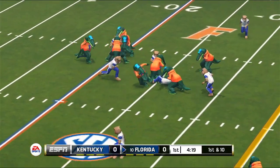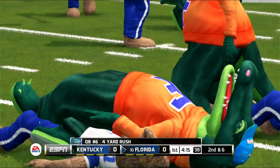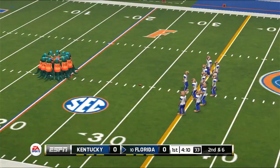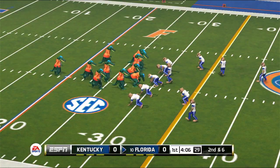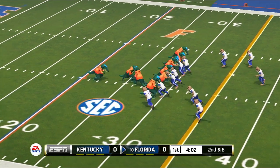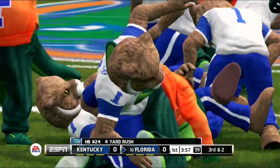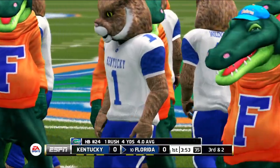Scrambling around. He's tackled at the 28-yard line. 3, maybe 4 yards on the scramble. That makes it 2nd and 6. From their own 28-yard line, it's 2nd down. They line up in the jumbo set. Set, ready, go! And he's tackled after positive yardage. That's good for a gain of 5 yards.